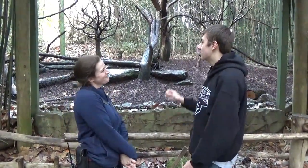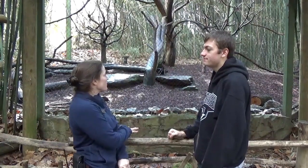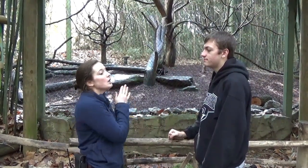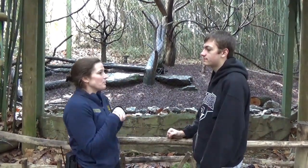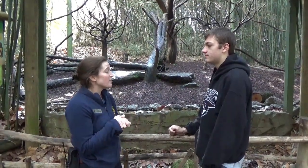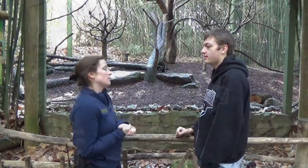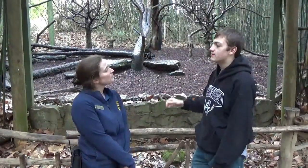That's it. So are these lemurs part of an SSP? They are. So we have had two groups of babies here. So the first time we had 3 babies, and the second time we had 4 babies. So we have been very successful here. And 2 of our females actually left last year and are off to start families of their own. So how big is the group that you currently have here? We have 5 now.